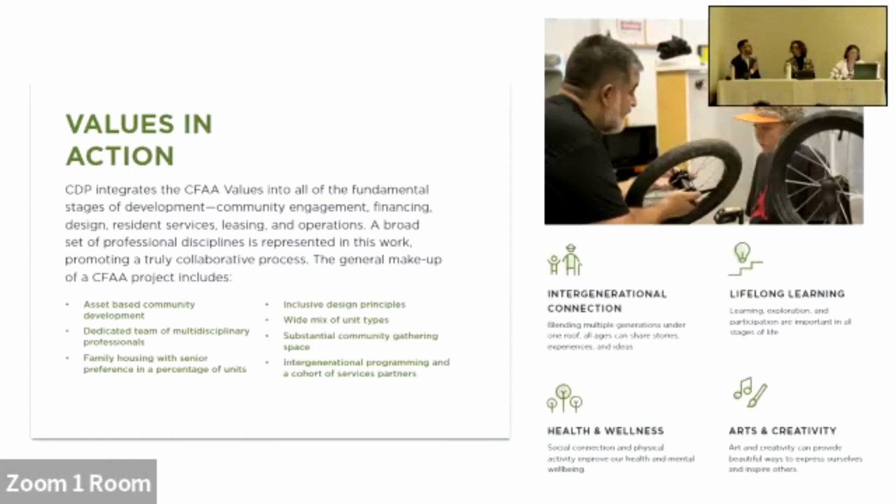So you can see on the slide we have the CFAA values, and while Timber Ridge doesn't include a standalone community building or a senior building, it really does include almost all, if not all, of the other key elements. We talked about the asset-based community development model, a multidisciplinary team of professionals, family housing and senior housing together, inclusive design, a wide mix of unit types. We have one to four bedrooms. We have townhome units. Accessibility is a driving factor. Inclusive design, I said that one. Sustainability. Just a lot of these programs. Intergenerational programming was a big part of it as well.